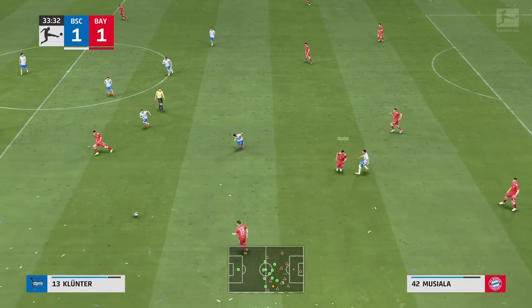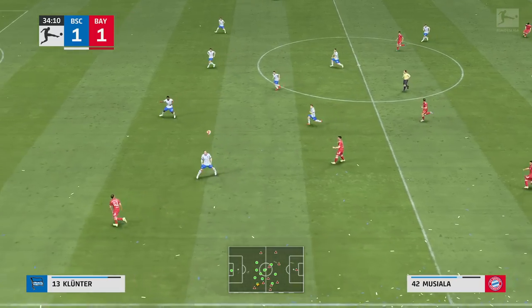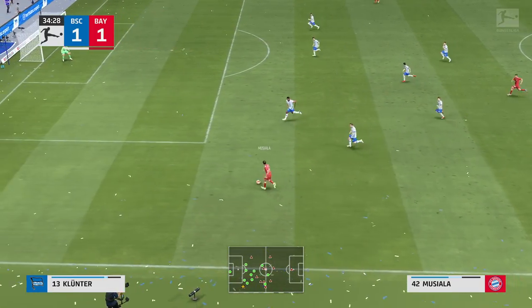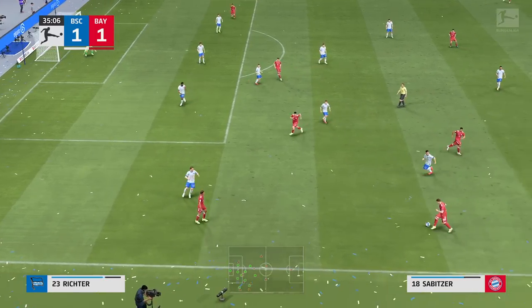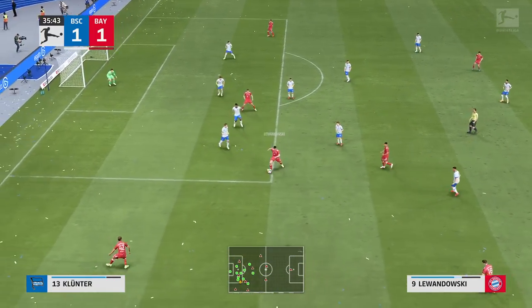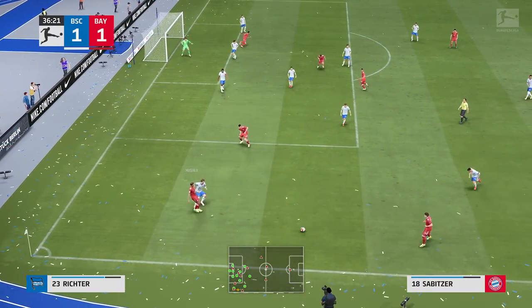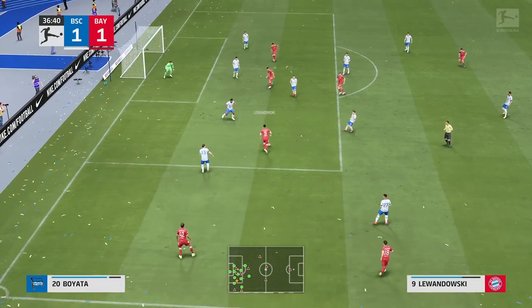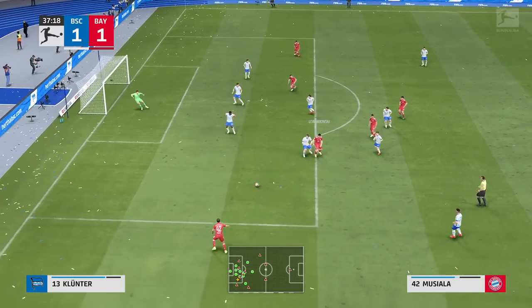Tolisso. Space afforded him. Marcel Zabica. Inside he goes. Lewandowski. Well, possibilities in the centre. Lewandowski. Possession and patience, the watchwords.